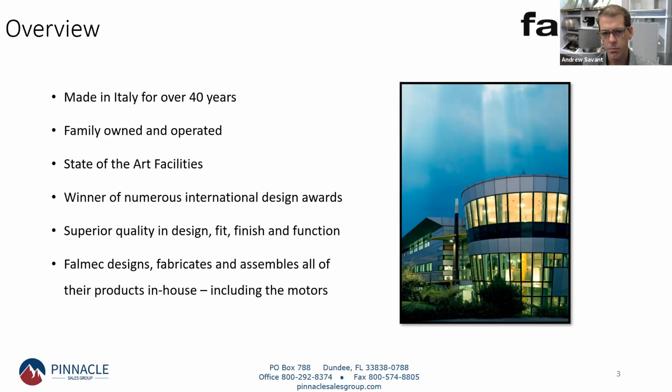They also have a very vertically integrated type of manufacturing where they control a lot of the processes and parts. They're not just necessarily bending metal and putting components together. They're actually assembling and fabricating some of these components, including the motors, all in-house. So it results in a very high quality for the product.